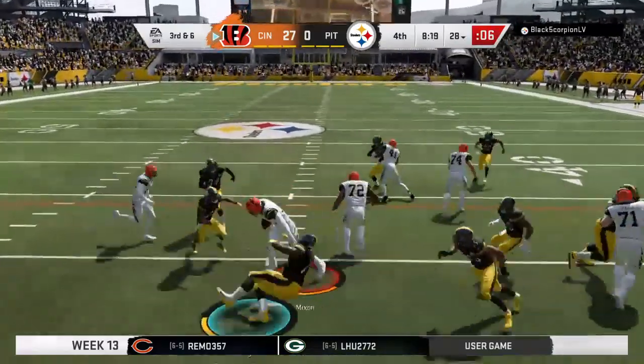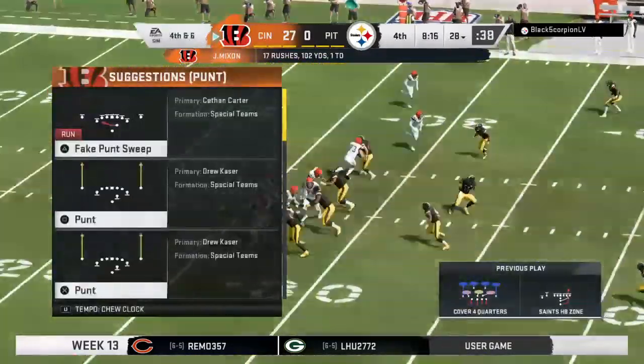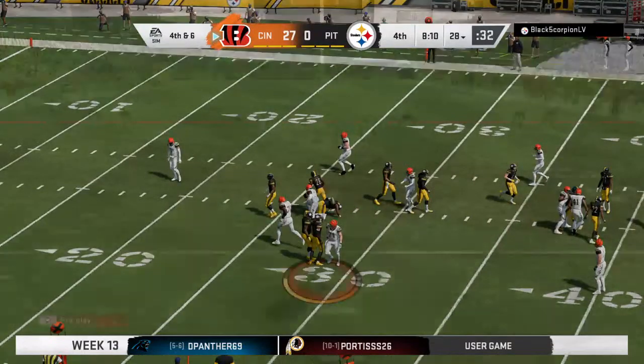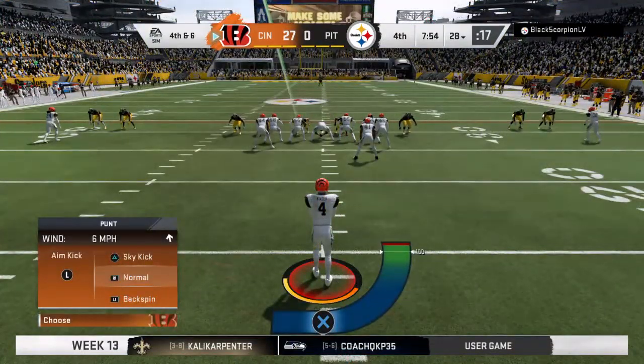On 3rd down, Mixon. And he won't be close to a first down as he runs into a wall right around the line of scrimmage. Doubling this guy has to be a priority before moving up to the next level, because the big fella just ate that one alive, just stuffed it.